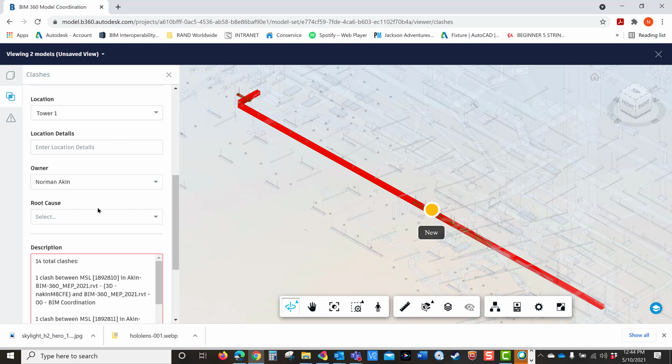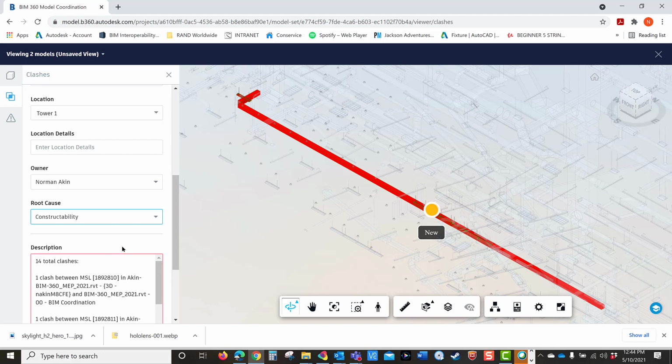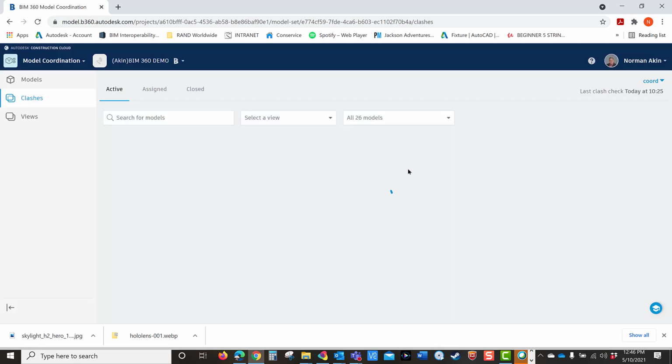I'm the owner, the root cause, and I'm going to say it's a coordination issue. Okay, and it's a constructability issue. And as I look at my description, it automatically generates a report for those clashes. It shows my primary model and my clash with model. Okay, and I can do that as many times as I need to based on the models that I select.